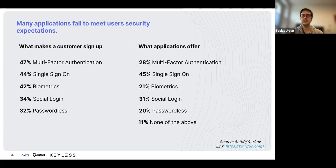So what we see is that this is not a hygiene factor. This is not something which is just part of a toolbox. Using keyless technology, using that biometric passwordless authentication is a business differentiator, which can create value for you, and not only another tool in a tool chain.